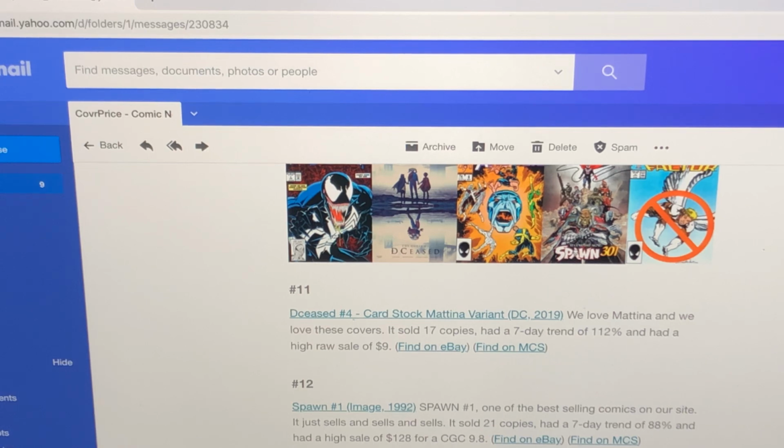But yeah, Spawn number 1. I don't know if they're going to come out with a movie. It sounds like McFarlane's kind of nixed that idea here recently. So yeah, he'll probably wait a year or two, and then you'll see some news about it again. So hold on to your Spawn number 1s, I suppose.